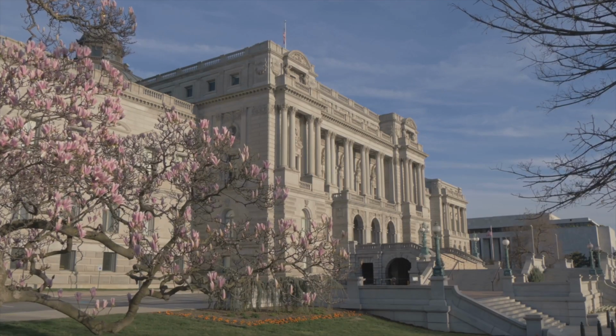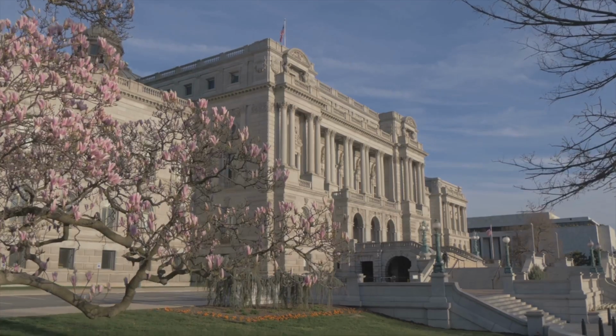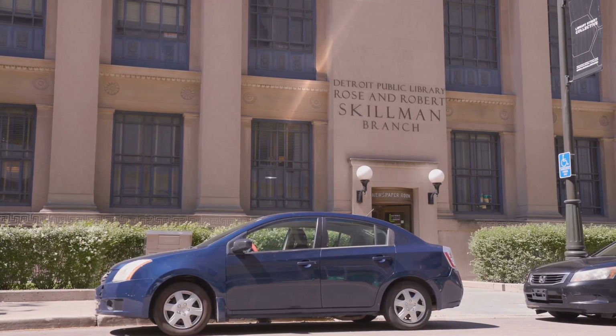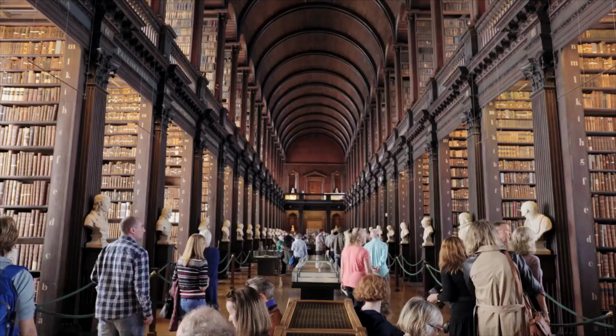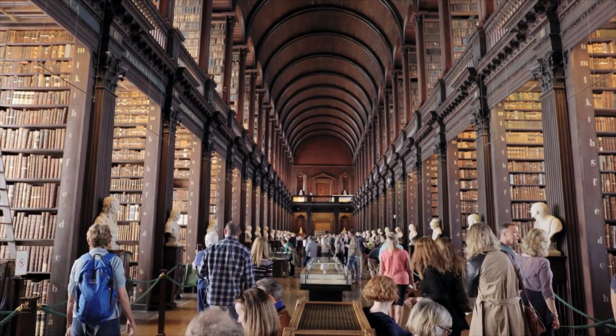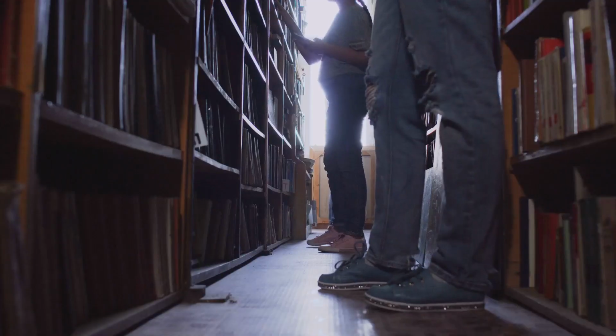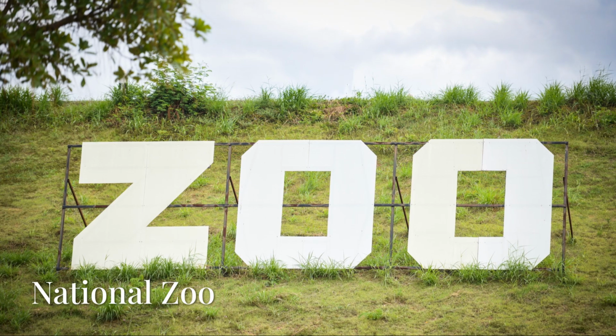We're talking millions and millions of books, manuscripts, photographs, you name it. They even have a Gutenberg Bible, which is like super old and valuable. If you're even remotely interested in history, literature, or just cool buildings, add the Library of Congress to your list. Trust me, you won't regret it.